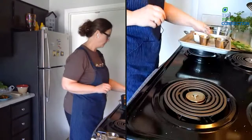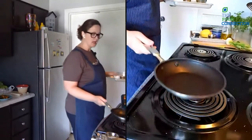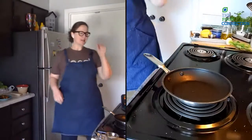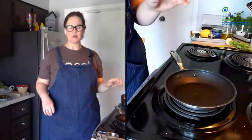Lastly, we have our beautiful little radishes. I got these from Elmwood. They will be available at South Farm's farm stand this week. So you may want to run by and grab some of those.